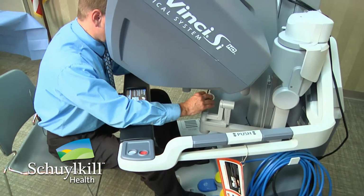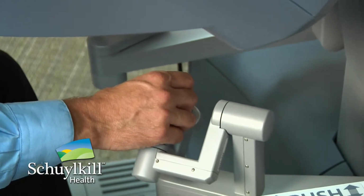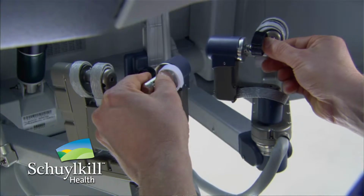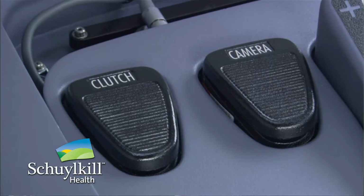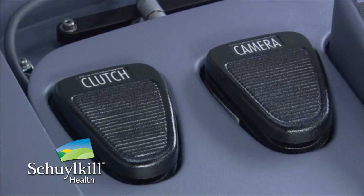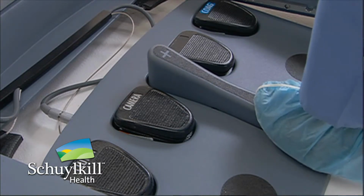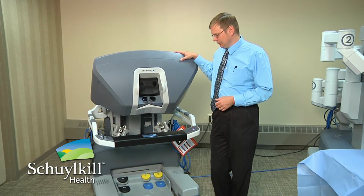Once you put your head into the machine, it engages the arms, and these instruments down here are how you control the arms with these finger grips, and these finger grips move just like your hand would move. And then the foot pedal at the bottom is used to either move the camera, the one on the left, or the two on the right will provide the energy to the instruments that you're using for cutting or coagulating the vessels that you're doing surgery on.